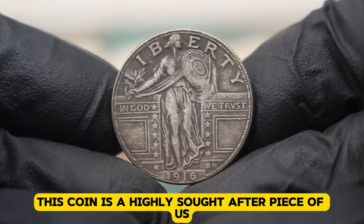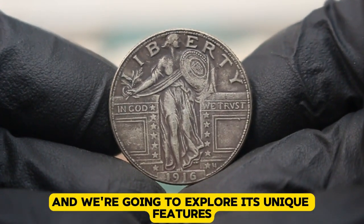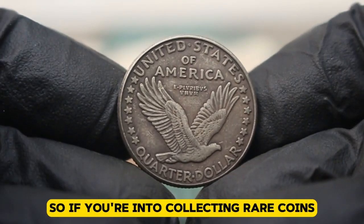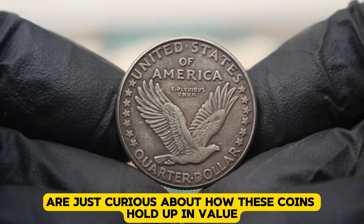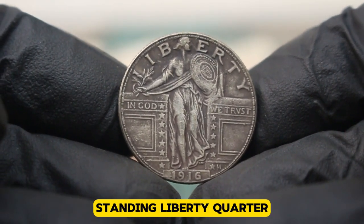This coin is a highly sought-after piece of U.S. numismatics, and we're going to explore its unique features, its historical background, and, most importantly, its value in today's auction market. So, if you're into collecting rare coins or just curious about how these coins hold up in value, stick around. First, let's take a closer look at this Standing Liberty Quarter.